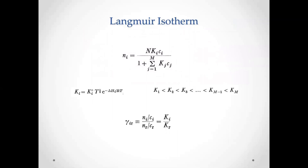And he uses the Langmuir adsorption isotherm. This is the important point. And here is our A, and this is the adsorption isotherm constant. And then he just classifies the Langmuir constants in this order here, from the smallest to the greatest. It's just a way of ordering. And he also recalls the relative adsorption constant.